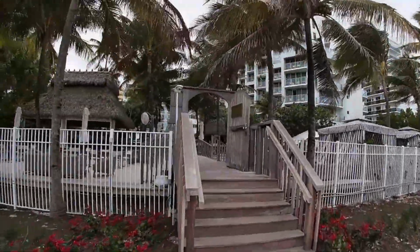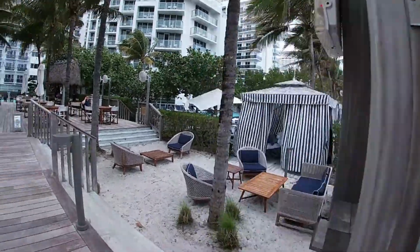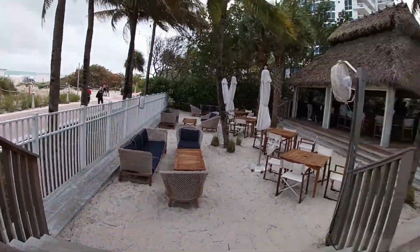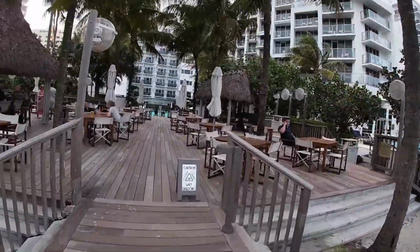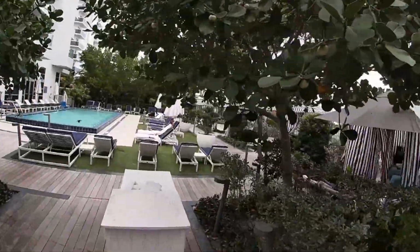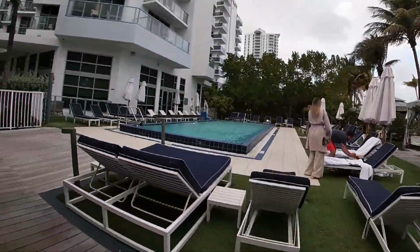When you go up here, there's a nice deck with lots of seating, and you have that bar that also has food available for you to order. When you go up here to the right, this is the adults only pool and area with these cabanas. It was very windy that day, so nobody was actually in the pool.